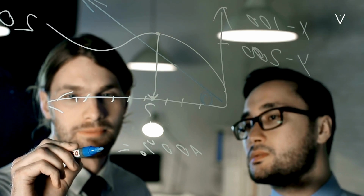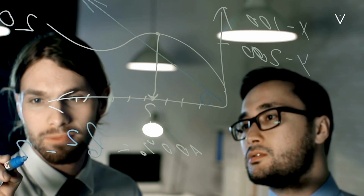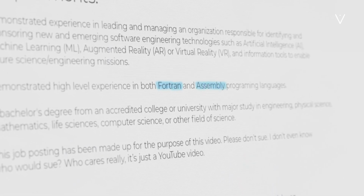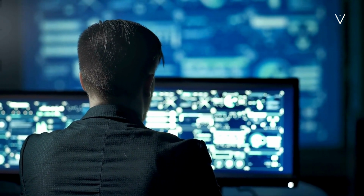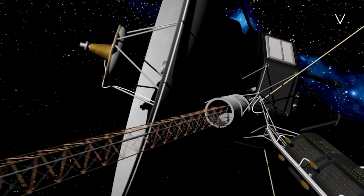In 2015, NASA sought out someone who combined knowledge of a programming language with that which has gone into oblivion from technological history: Fortran and assembly, bygone creative systems unknown to today's fresh graduates. They became a member of this exclusive group responsible for the cosmic dance performed by Voyager's space probes.